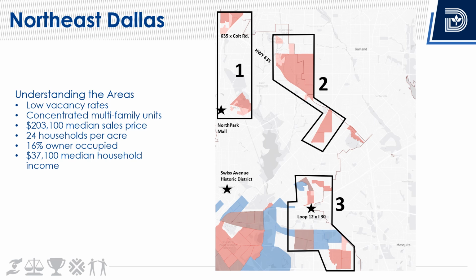This area has a median sales price of roughly $203,000. And it's important to note that very affluent single family neighborhoods often border or surround these highlighted areas. The median household income is just over $37,000. These areas have well-developed commercial corridors and extensive transportation networks, and there is very little land that is vacant and available for housing.